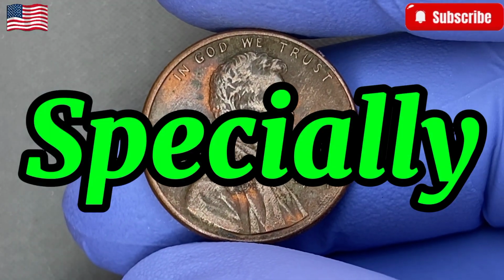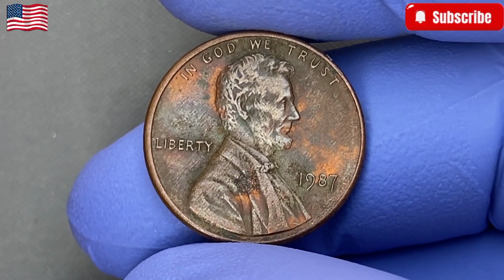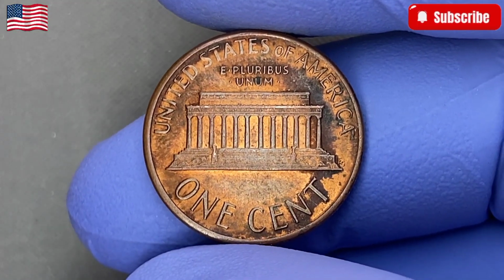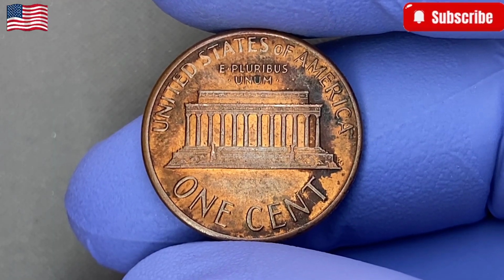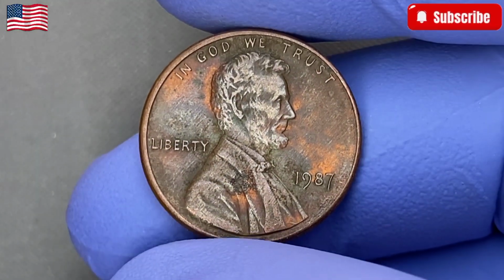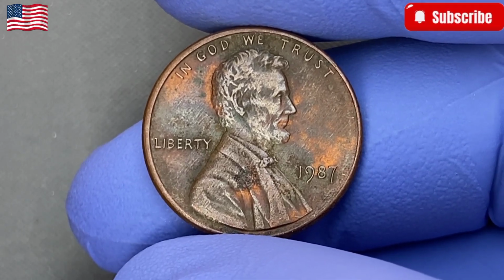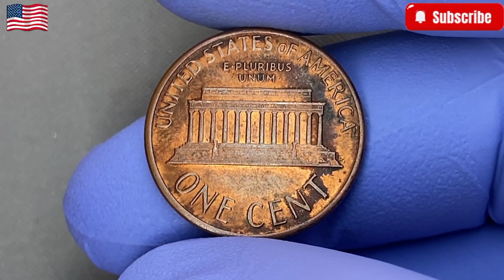Next, we explore the United States of America 1-cent coin from 1987, a coin that may seem ordinary to most people but holds rare varieties, minting errors, and surprising value that make it a fascinating piece for collectors and coin enthusiasts alike. The year 1987 was a time of steady production at the United States Mint, and the Denver and Philadelphia mints were producing millions of pennies for everyday use, making the 1987 cent a common sight, yet hiding secrets that only the sharpest eyes can spot.